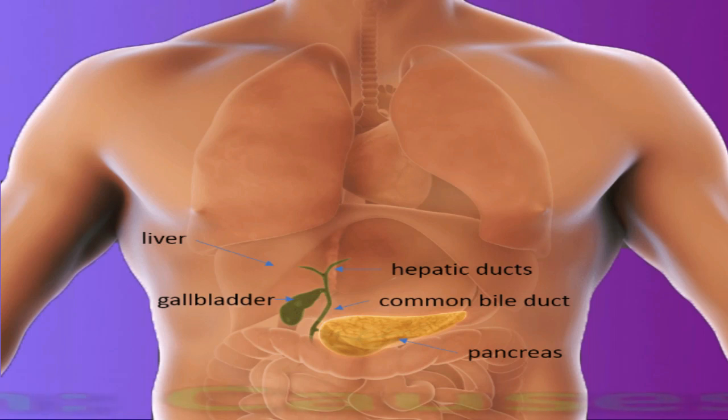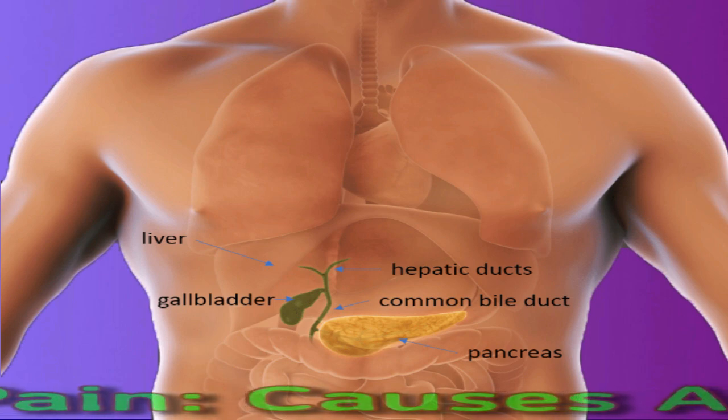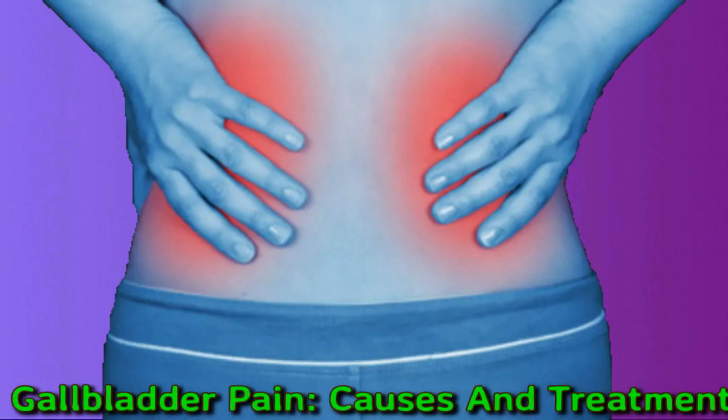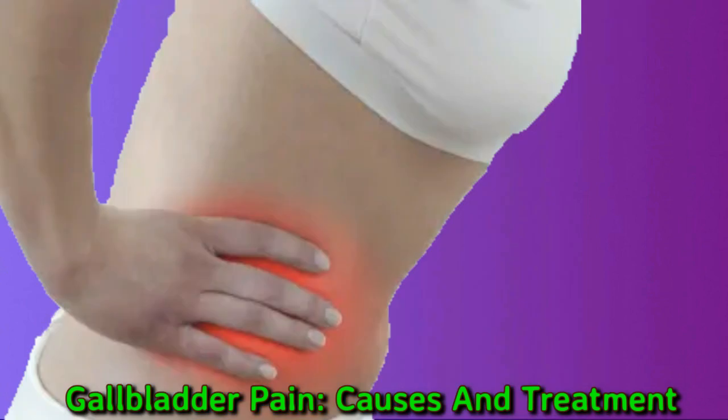Gallbladder pain, causes and treatment. The gallbladder is a small digestive organ that sits on the right side of the abdomen, under the liver. It stores and releases bile to aid digestion. People are unlikely to pay much attention to their gallbladder unless they begin experiencing pain.